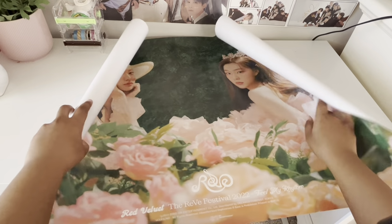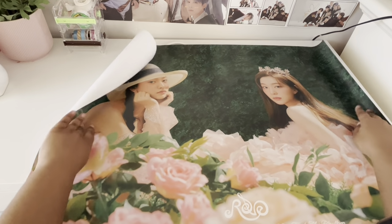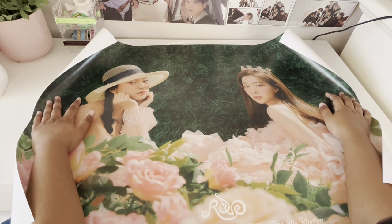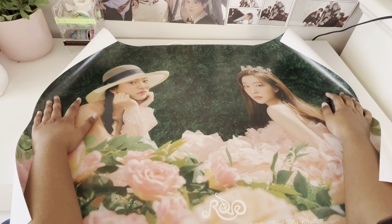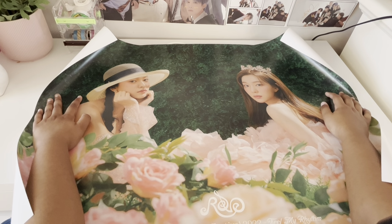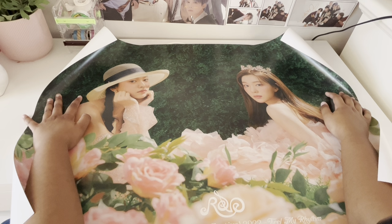Yes! Oh my god. Dude. My babes. Yes. Dude. Dude. Wow. Oh my god, this is insane. I'm looking at this all day, putting this up on my wall. I'm redecorating my room, so this is perfect timing. They look stunning. Oh my god, I'm literally gonna cry.